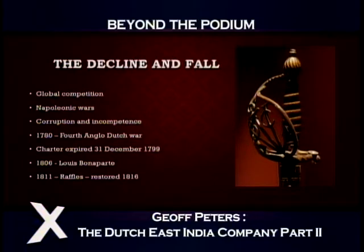The VOC were fighting wars in a lot of places. They were fighting wars in Ceylon, they were fighting wars in India, in South Africa, all over their territories, and they were trying to quell rebellions in all these areas. People were finding out that there were better deals to be had than just dealing with the VOC, and they were trying to take advantage of those, and the VOC were trying to put them down.